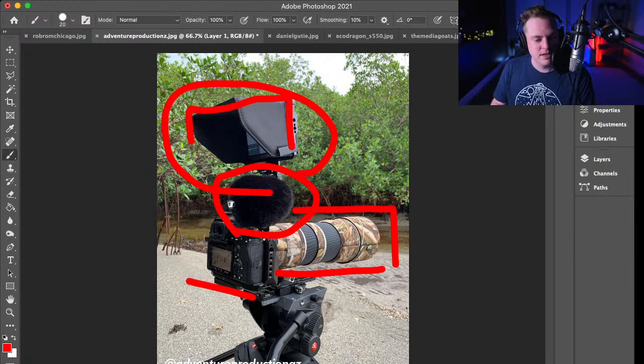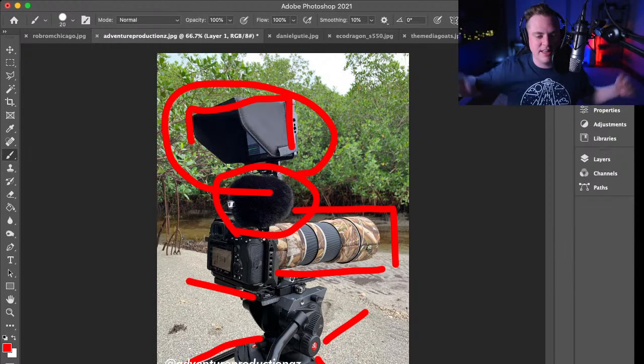Really cool stuff. And I love too that you got it on the Manfrotto tripod here, with all the legs totally pulled out, so you can get a really nice stable shot. Because when you're shooting that far zoomed in at 600 millimeters, you need a really, really steady setup, which looks nice.